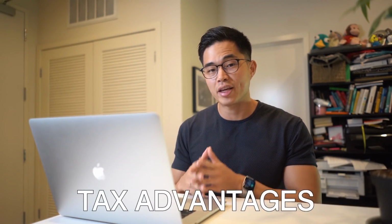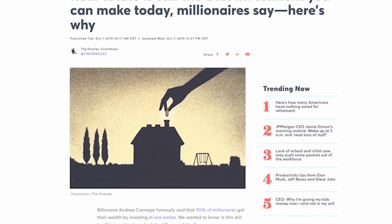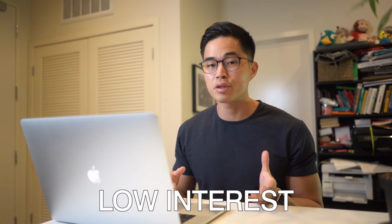Besides the money part, there are tons of other pros to real estate investing as well. For example, you get tax advantages and you get diversification. Millionaires say that real estate is the best way to invest money for a reason. It's made a lot of people very rich, and it allows people to leverage money at extremely low interest rates, aka your mortgage, and control something that normally you would not be able to control. In this case, a house that's worth hundreds of thousands of dollars.